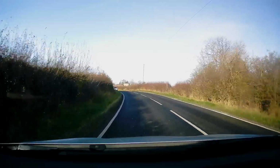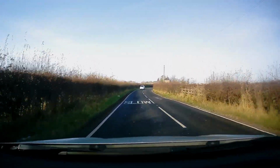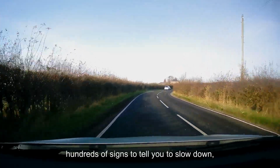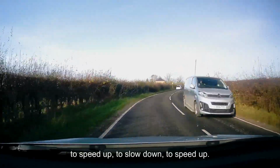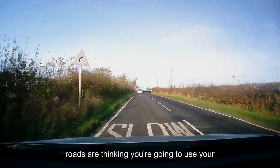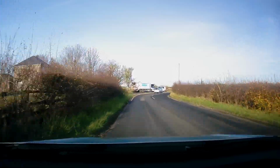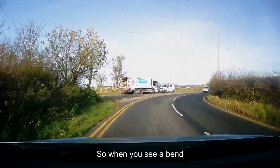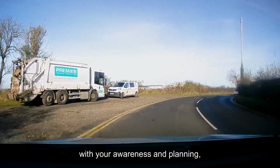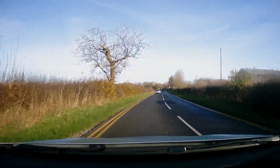Simple as that. My theory is they don't want to be putting up hundreds of signs to tell you to slow down, to speed up, to slow down, to speed up. So I'm guessing that the people who do the roads are thinking you're going to use your common sense. When you see a bend, with your awareness and planning, you're going to slow down to get round the bend safely.